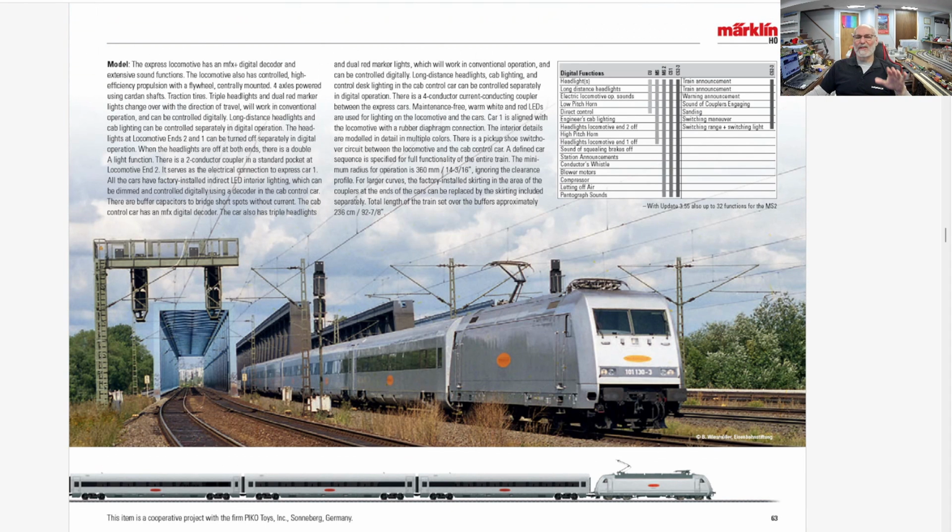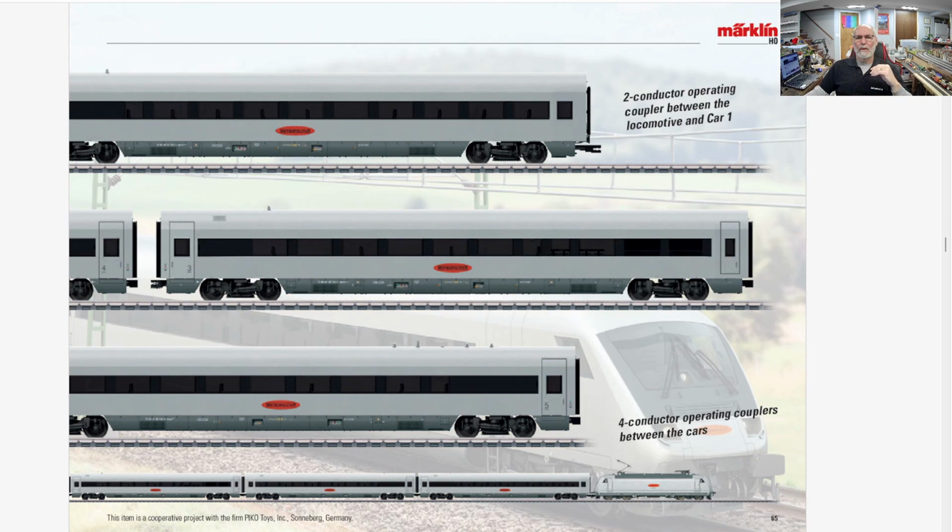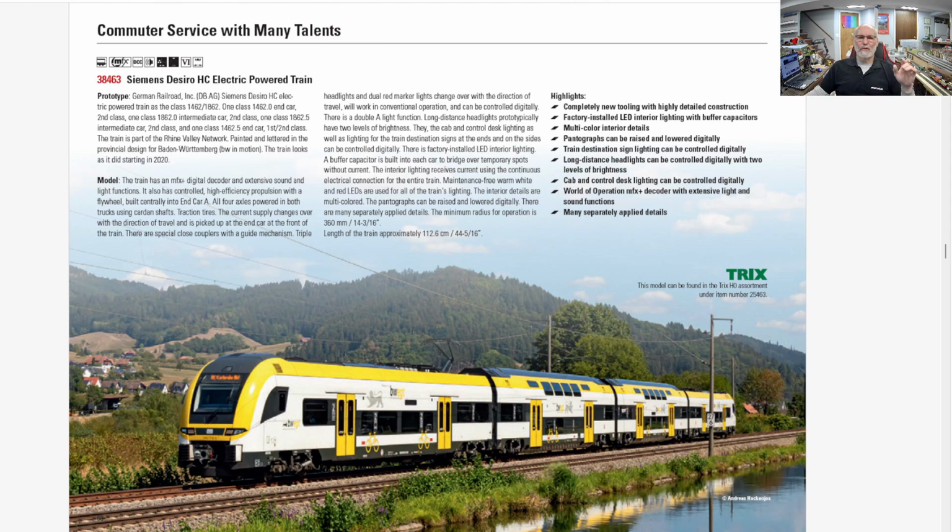I will not be buying this. I think it's cool, but it's cool looking, and it's got all kinds of great stuff with it. I don't see a need for it on my layout. It's something that was not part of my world in Germany or part of the historical world I've gotten into. So just a gorgeous train.